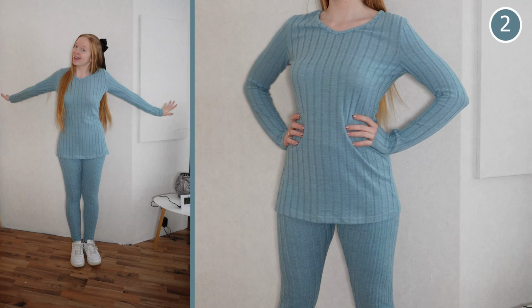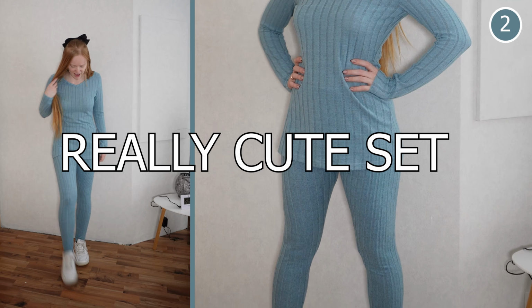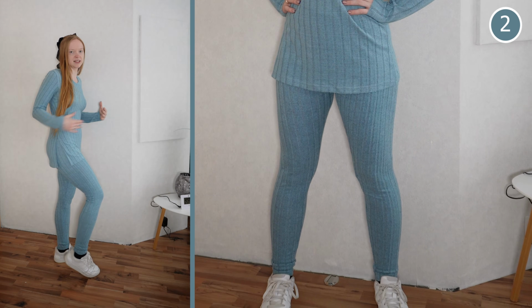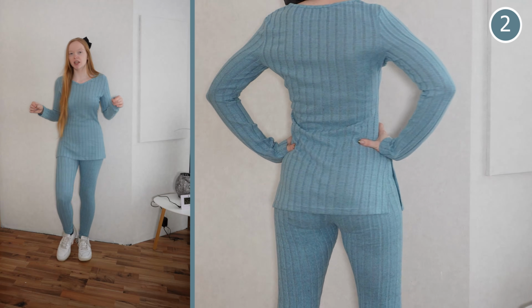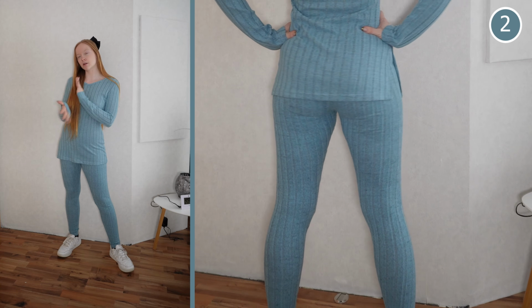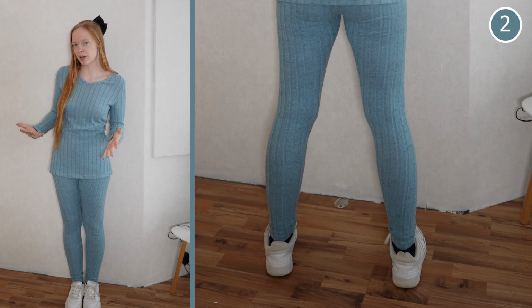Ta-da! What do we think? It's definitely a color I've never really tried before. This is a really cute set. I especially love the top, the length it has is really nice. Pants are also really cute, but my personal preferences are just, you know, flared legs and straight leg pants rather than skinny jeans or leggings. But they do look cute in the set, so I really like it. So in total, I want to give this one a 9 out of 10. Especially another really nice loungewear outfit.